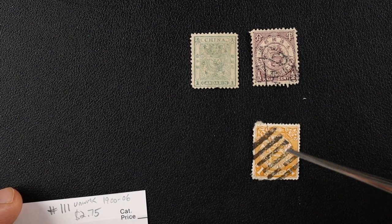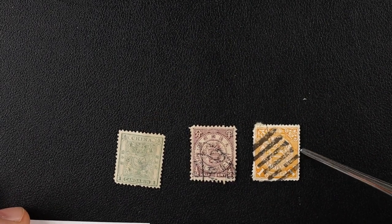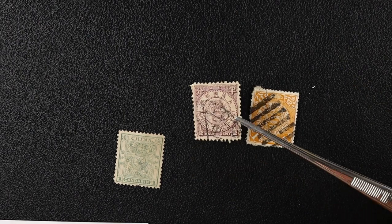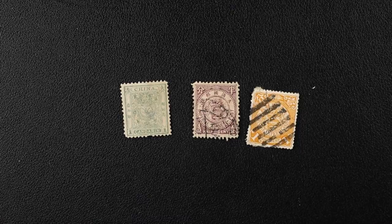I feel like I could almost consider that to be a fancy cancel, but not really. I mean, it's just some kind of grid cancel. I'm not sure if I'd call that a fancy, but I'm kind of curious about these, so I'll probably look those up.